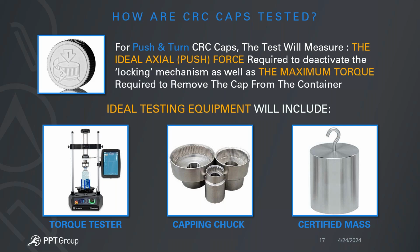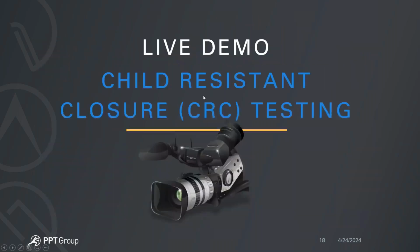And then finally, obviously, the certified mass, which mimics that axial force or the push force while you run that test. So these are the different components that you usually would find in a CRC testing application.